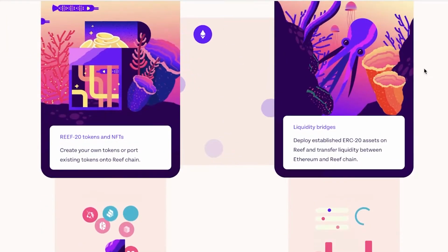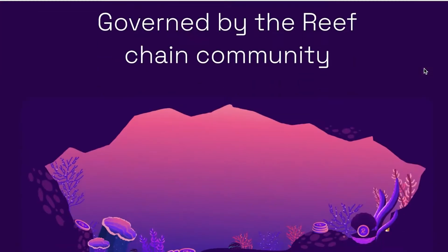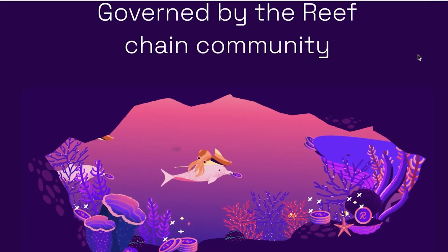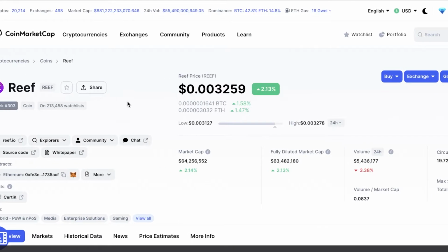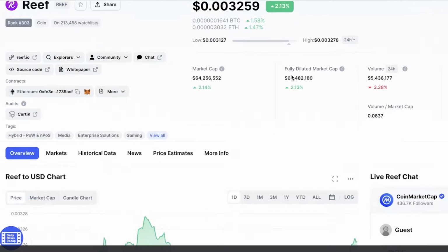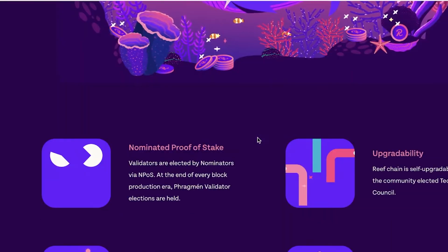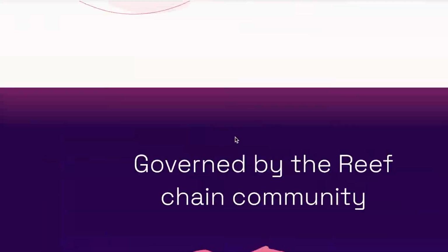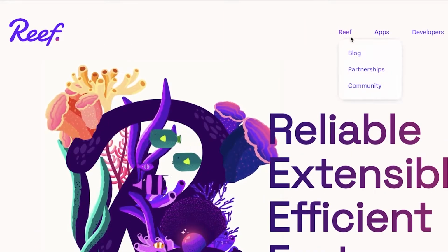Now, this is a blockchain platform, but what exactly is the Reef token? Because every blockchain or platform now has its own native token, which you are probably looking for. That is the Reef token. It is called Reef as well, and it is currently priced at $0.0032. It has quite a large potential for growth because it's a very simple one-to-one ratio. The more you see the Reef platform grow, the more successful the Reef application becomes, the higher the price of the Reef token will go.